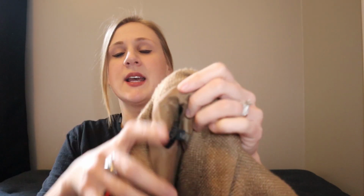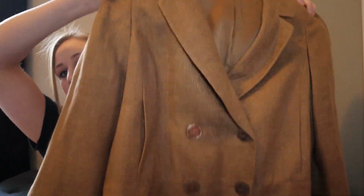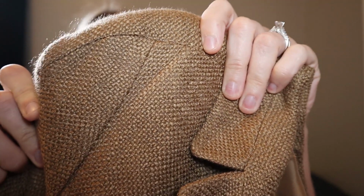This one is Talbot, size 14, petite. It's kind of like a cropped blazer, like a double-breasted cropped blazer, which I think is really kind of fun. And then it's like a tweed style weave in this sort of off tan colour. Fun little piece, again out of season, but I still think it'll sell well when it does sell.